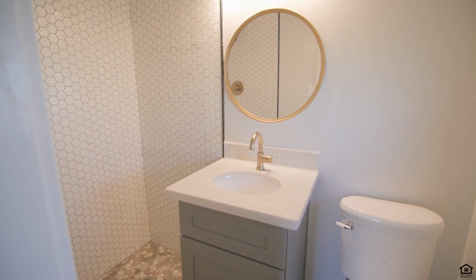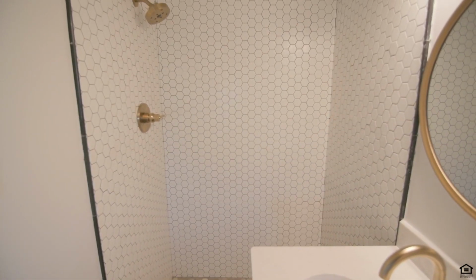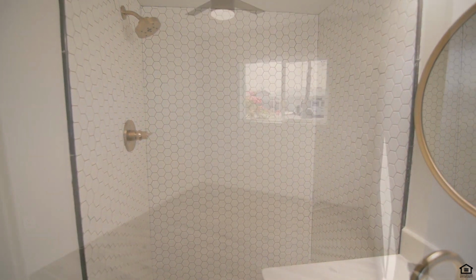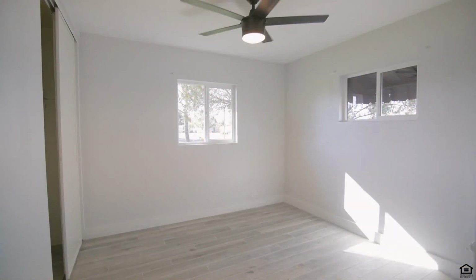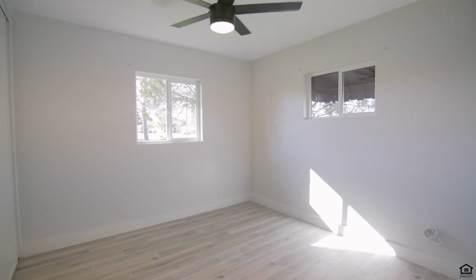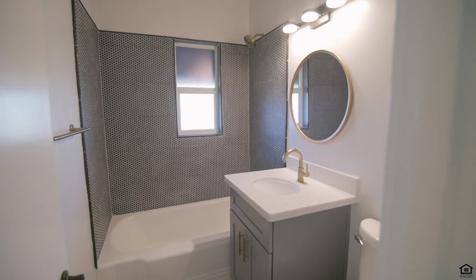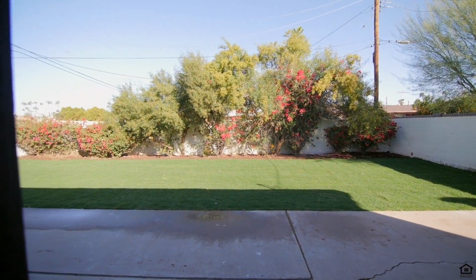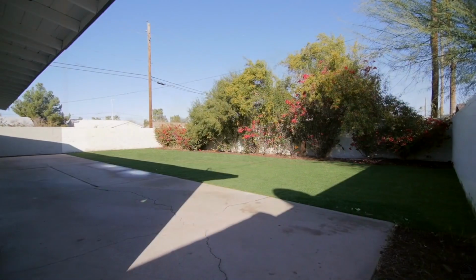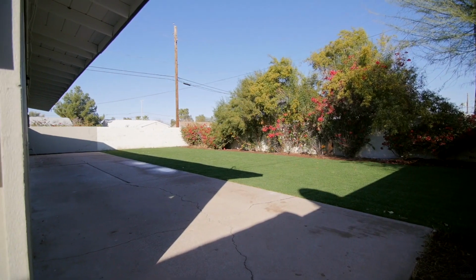And the feedback has been phenomenal. Look at that shower and the hex and the gold. All right, sorry about that. Let me calm myself down a little bit. We're on the market at $329,000. We have 3 interested buyers. That bathroom looks sick too. The penny tile and the sod in the backyard. It's gonna sell any day now. We have 3 people that are on the fence.